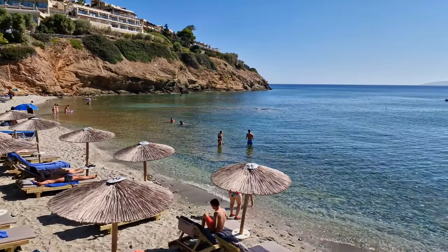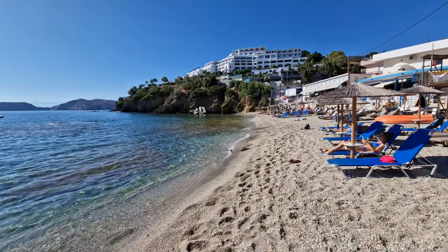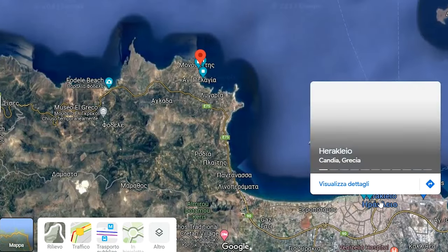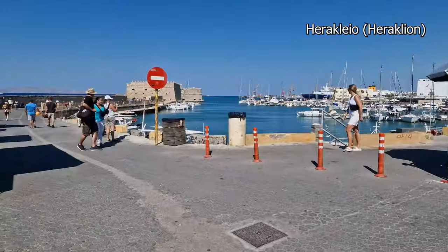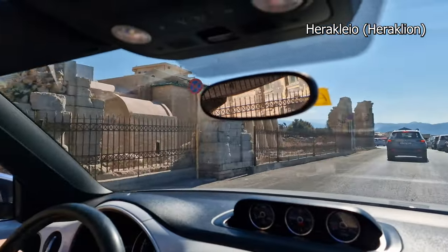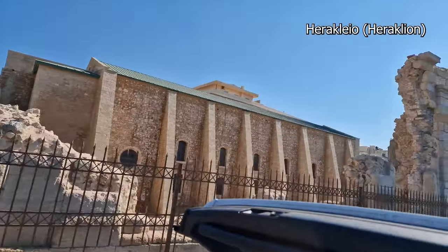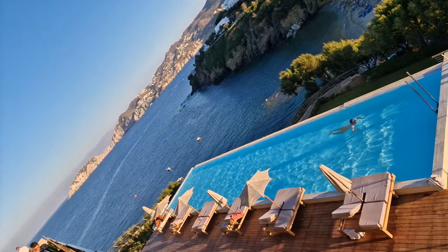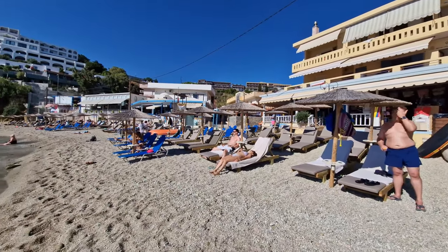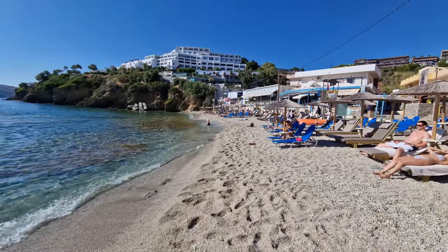Mononaftis beach is a pearl among the beaches of Agia Pelagia. Agia Pelagia is often chosen for its location, not too far from Heraklion, its comforts, and the transparent sea waters.